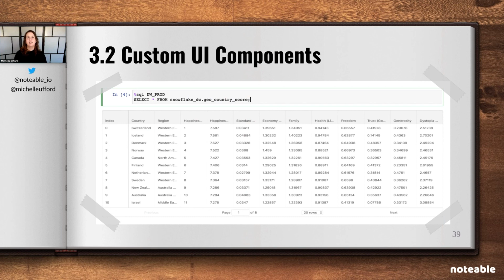Let's start by looking at a very simple example of a custom UI component. In this example, we're returning data from a query, but instead of seeing it in your default tabular view, we are seeing it in something that's a little bit more dynamic and interactive. It offers pagination, sorting, filtering, and generally is a better quality of life experience for your users. Now, I'd like to say that most of the UI components I've seen have fit this structure, but the reality is that most of the investments I've seen in this space have been around more custom business logic. So I cannot show you an example of one of those, but I can talk about it.